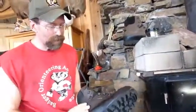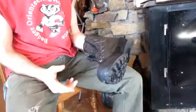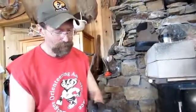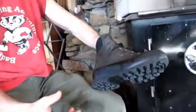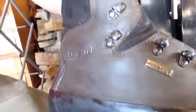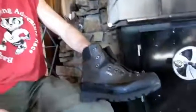If you buy expensive boots and have expensive gear and that type of stuff, you gotta take care of it. If you buy cheap boots, don't waste your time on this kind of stuff. But these are a rather expensive pair of boots. What are they? They're Kentrex. They're a very rugged mountain type boot. I don't use these for work, but I do wear them on a day-to-day basis around the mountain here because of the terrain and so forth. They're one of my better hunting boots.